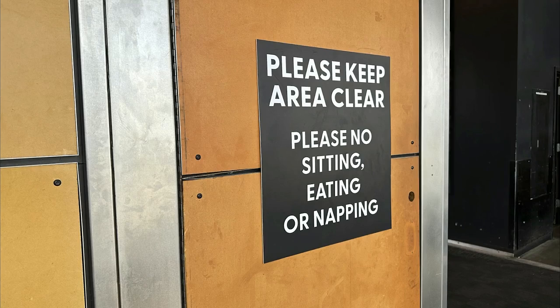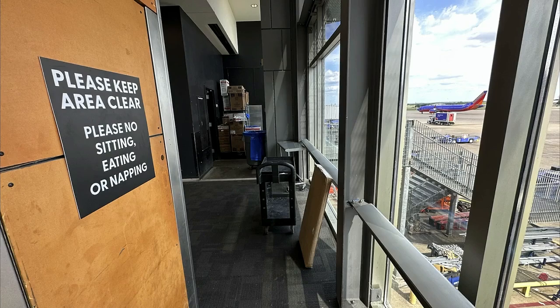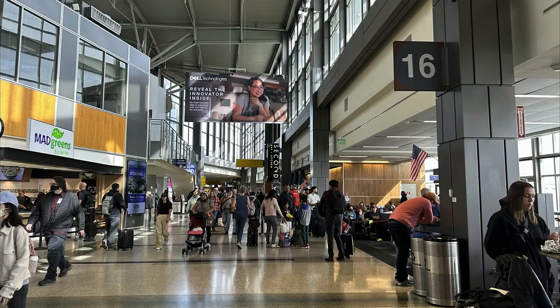That looks really good. I was getting a shot of Canyon Blue back here on the same day, and it says, please keep area clear, and please no sitting, eating, or napping, which is pretty interesting. So, and then I got it with Canyon Blue too. I thought that was too funny. So that was fun. Enjoyed that.